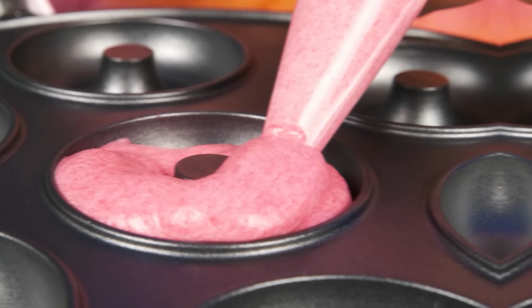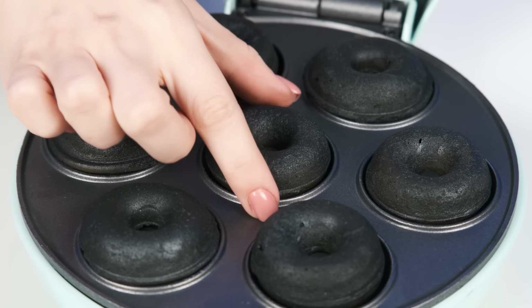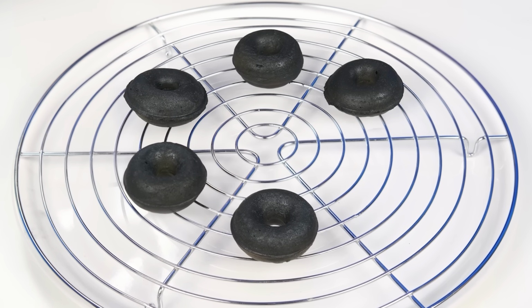Only my donuts will be colored because it's so much more fun. Cool! Granddaughter, you're such a dreamer. Yeah, there's too much snot. See what a real donut should be like. They're black, but they're probably delicious.